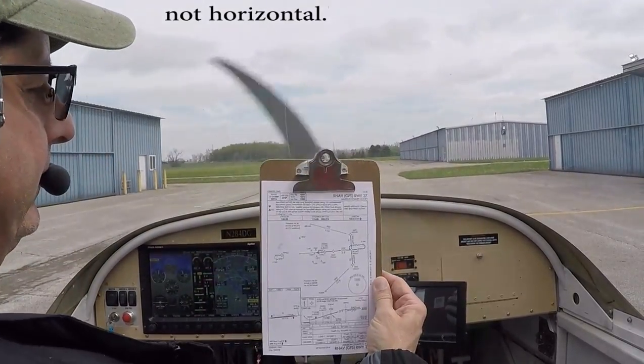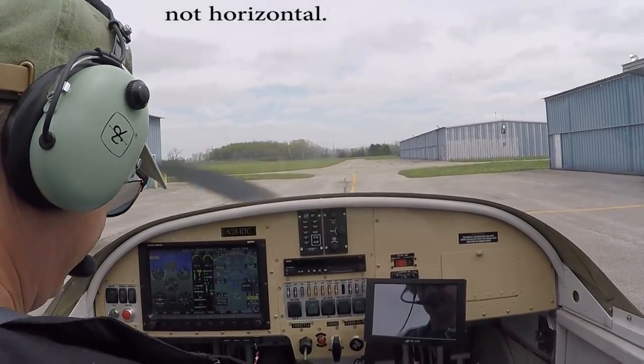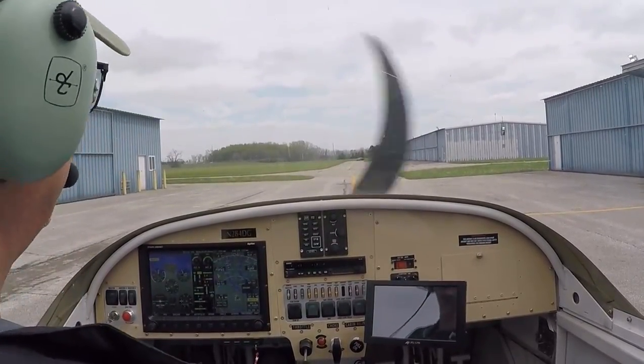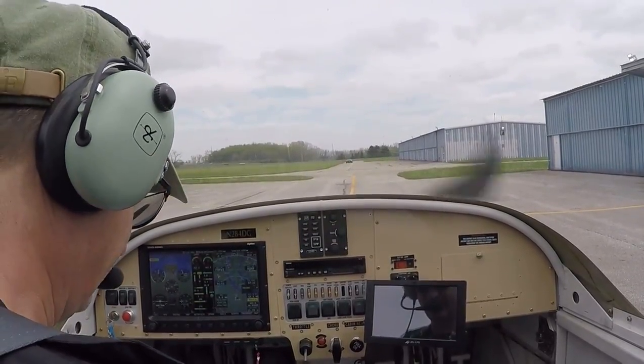So we have here the approach plate for Madison County. It's a VFR day, and I am IFR rated, but haven't been current for years and years and years. So this is just for pretend, and it'll be VFR the whole way.